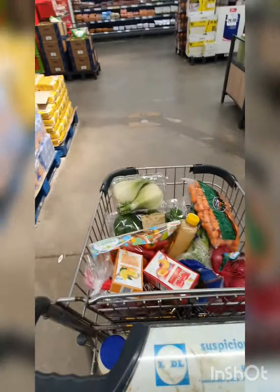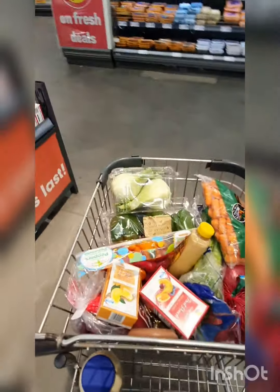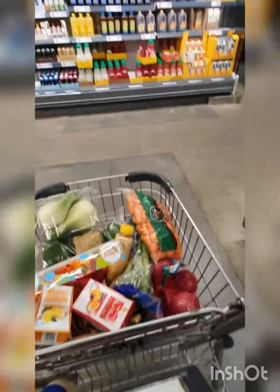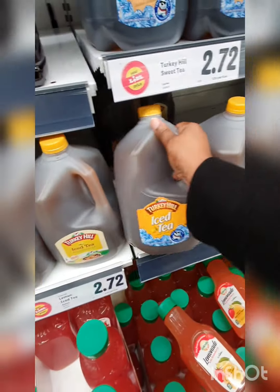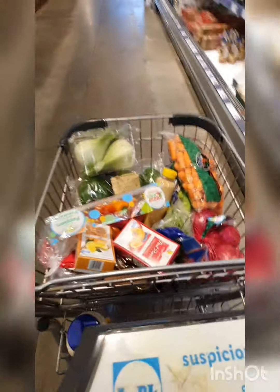Like right now, I'm telling y'all where I'm headed. I need something else to drink at the house for my son, because he is going to tear these packets up if I don't get something else in the house. So I will go get him his own tea. And here it is, the Turkey Hill. I don't know if y'all have tried that before, but this one right here has lemon. So that's the tea with lemon. So we'll go ahead and pick that up for him. And let's get out of here. Yeah, it's time to go.